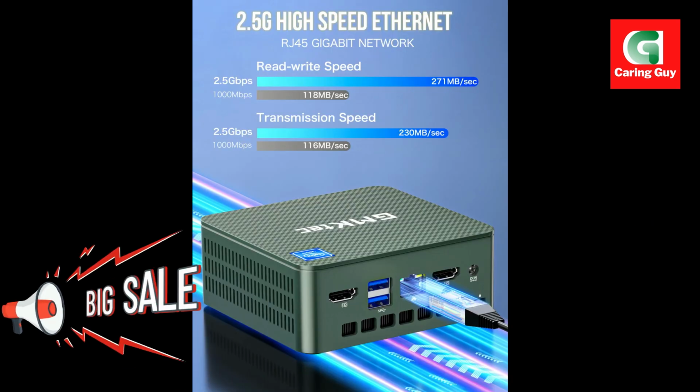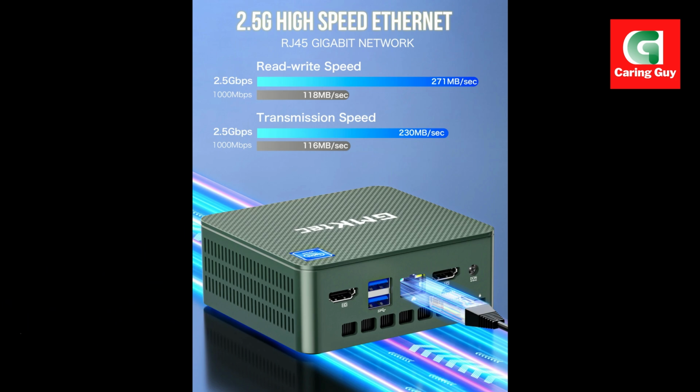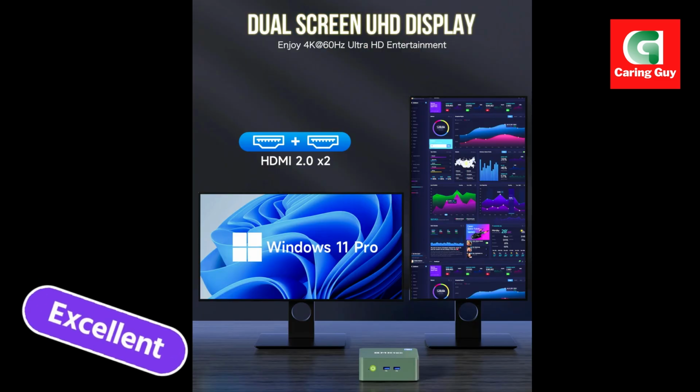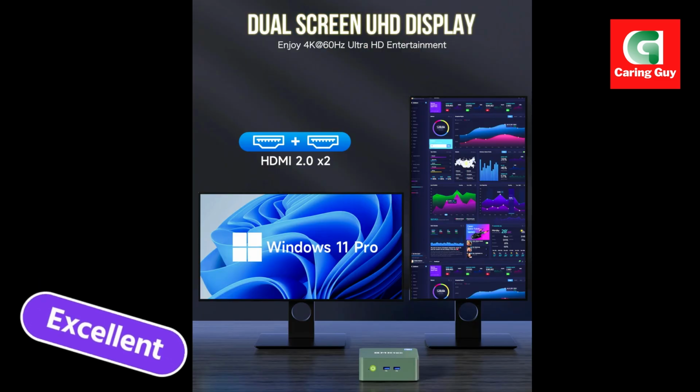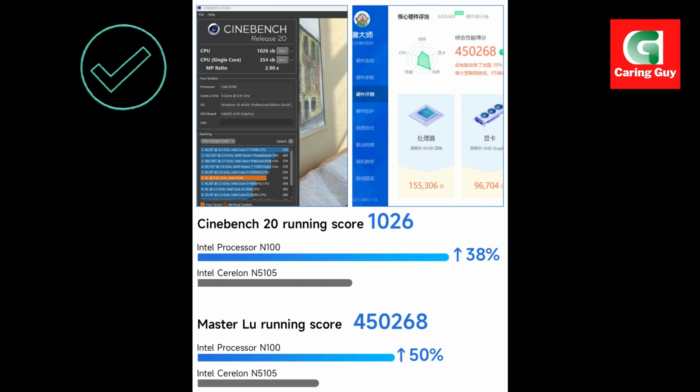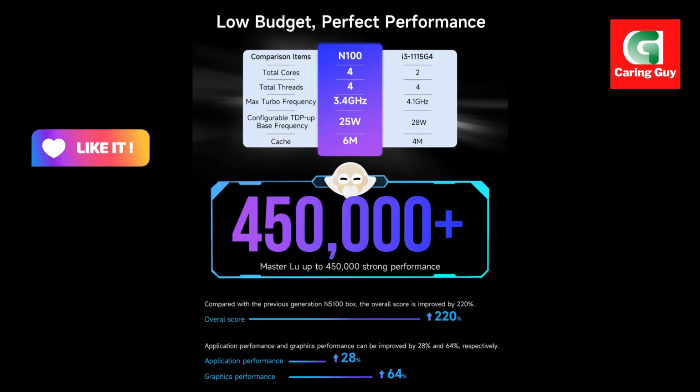Dual 4K display support. With dual HDMI outputs, the G3 Mini PC supports 4K resolution, 4096 by 2160 at 60 Hz on 2 screens, making it ideal for multitasking, presentations, and entertainment. Enjoy high-quality visuals and an immersive viewing experience.